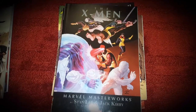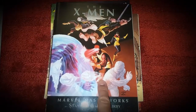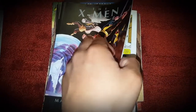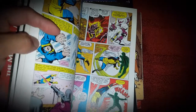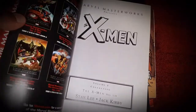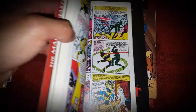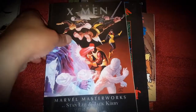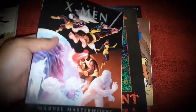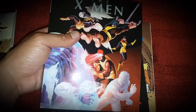Picked up this remastered Marvel Masterworks X-Men. I had this back in the day. It was like newspaper print. Now it's like a glossier print, so it's much more durable. I'll be able to read this better. And then I think the one I had was in black and white. So it's remastered in glossier paper, much more premium material. So definitely looking forward to rereading this.